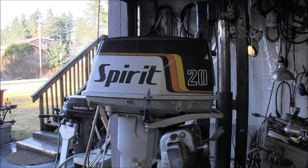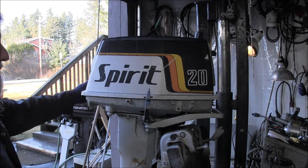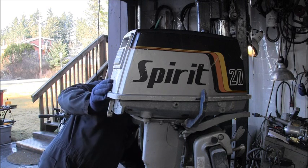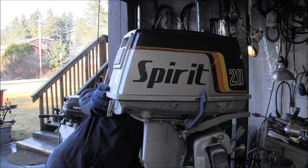And what the Spirit is really just a rebadged Suzuki. You can tell that by that shift handle. That shift handle is not original to the motor. You can see it's blue. Nissan or Suzuki blue.